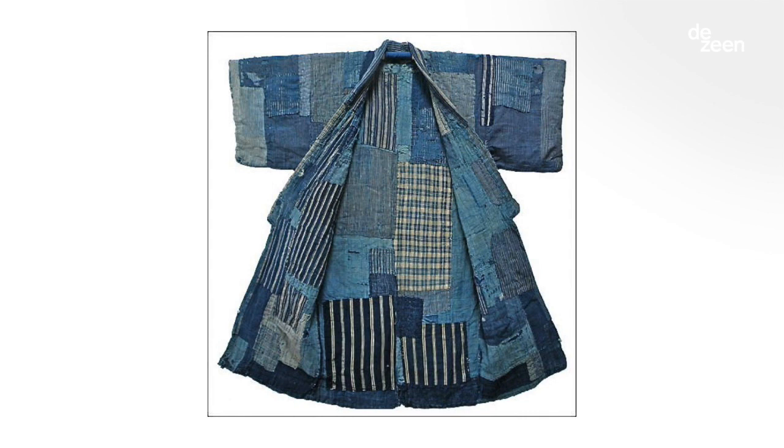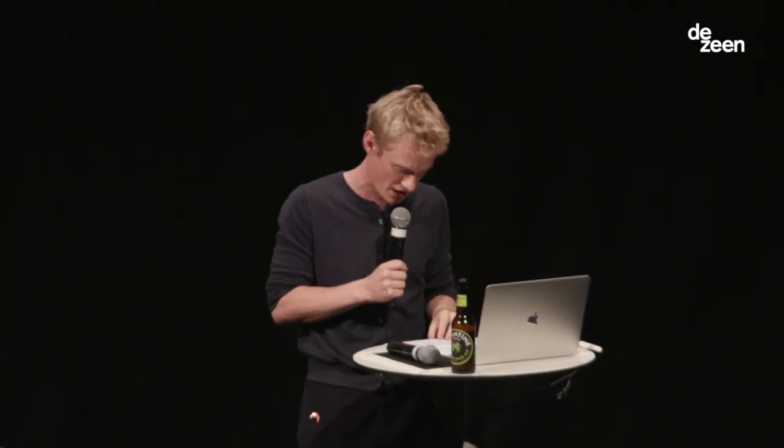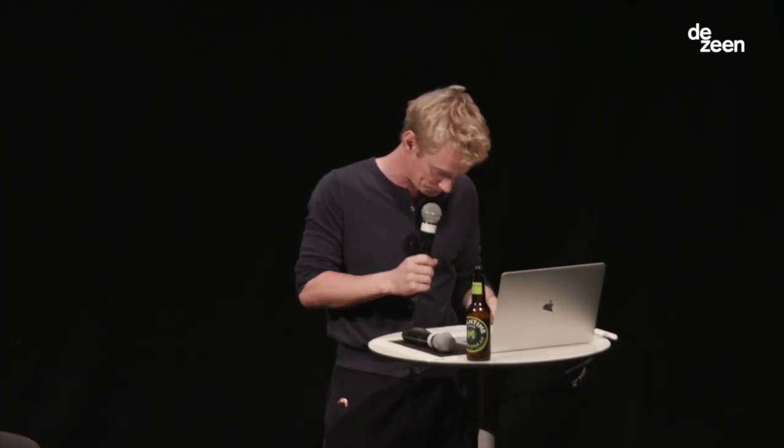You can find that elsewhere in design history. In Japan, of course, Boro technique, where you repair the same garment again and again and again and hand it down through generations. Or kintsugi, where a piece of smashed ceramics is stuck back together with lacquer dusted with precious metals. I think that thatch and the mosque and kintsugi and Boro are all exciting metaphors for an architecture that doesn't shy away from damage and repair, that actually embraces it, that treats it as part of the history of the object. The building is never complete. The bowl is never complete. Everything is in a constant state of becoming.